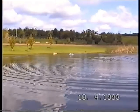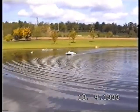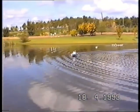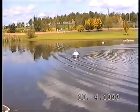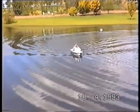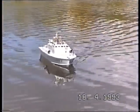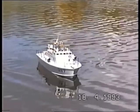Here goes the torpedo boat. Beautiful model. Hello? He's run out of gas. Break out the dinghy.